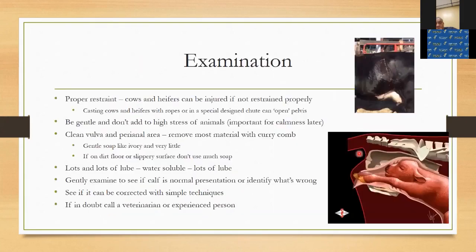The calf is supposed to come in this position right here. Down in the bottom right-hand corner, you can see where a calf is supposed to come: the two front legs and then the head, and that kind of forms a wedge. That's how the calf's supposed to be delivered.